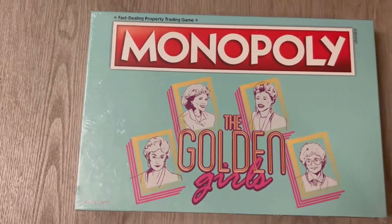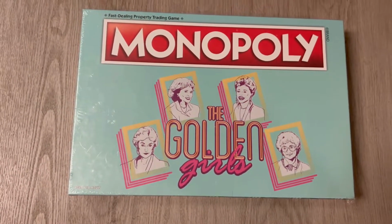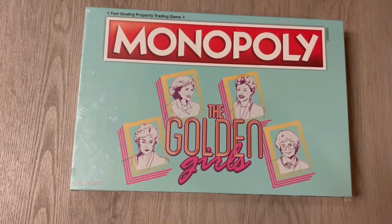And with our tickets, we got this Monopoly Golden Girls edition. That's really, really cool, especially for a pizza parlor arcade. That's really, really amazing.